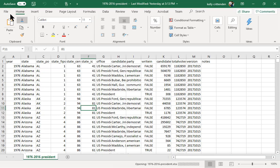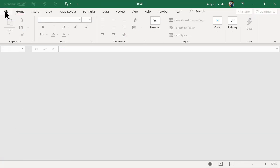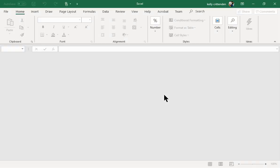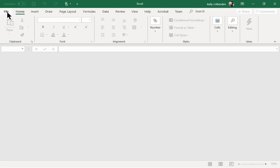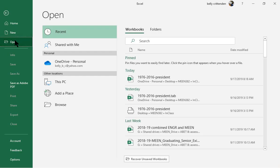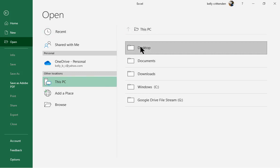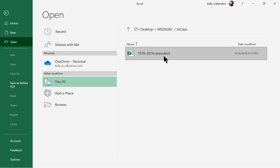Actually, this is not the one I want. This is the one that's already converted. Let's open the one that's .tab. So there it is, .tab. Let's open that one. I moved it though, so I actually have to go navigate to it. All right, File, Open. I put it on this PC. It's not in Documents. It's on the desktop in 382 in class.